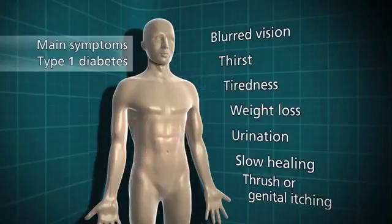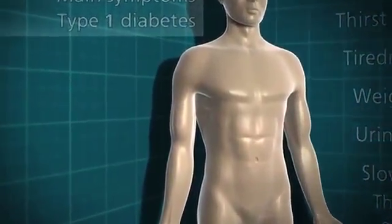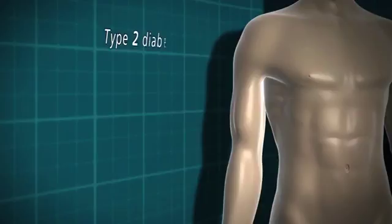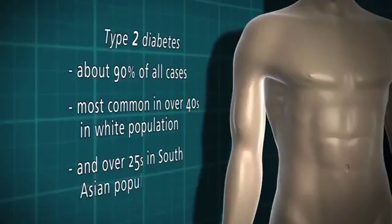These symptoms generally happen quite quickly, often over a few weeks, and can be reversed once the diabetes is treated with insulin. Type 2 diabetes accounts for about 90% of all cases in the population. It's most common in the over 40 age group in the white population and in the over 25 age group in the South Asian population.